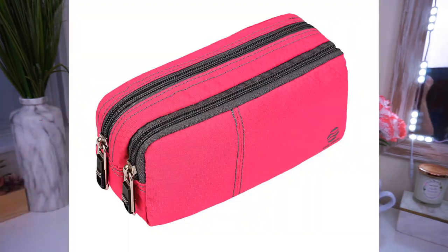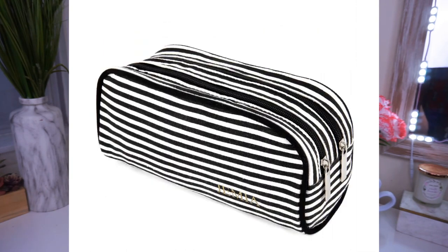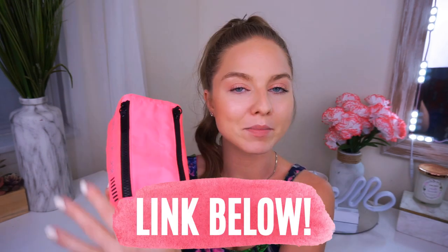This one's from Victoria's Secret from like 7 years ago from their semi-annual sale, but I will link some very similar ones down below. They have so many different prints and colors, and these are just so functional because you have two different compartments, so you can keep things separated, organized a little easier, and you can keep really important things you want to easily find right in the side pocket. Like I said, this one's so old, but I will definitely link some down below, so check it out.